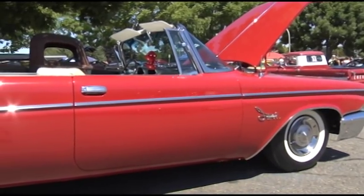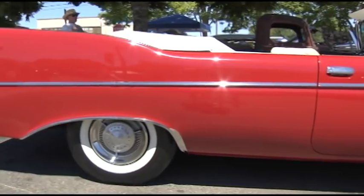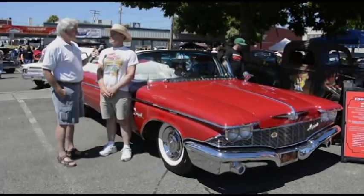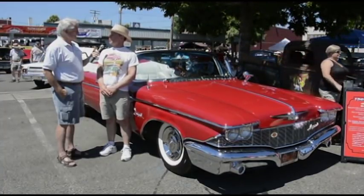From 1955 to 1975, Imperial was actually a separate marquee from Chrysler, and then later on it became a model of the Chrysler. But in 1960, it even had its own assembly plant and was its own separate marquee.